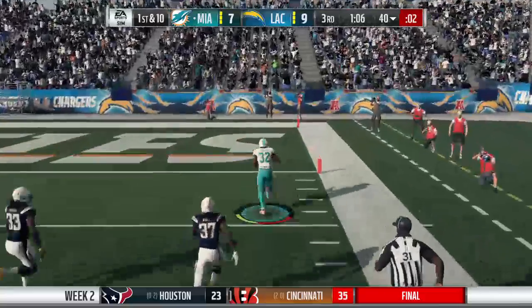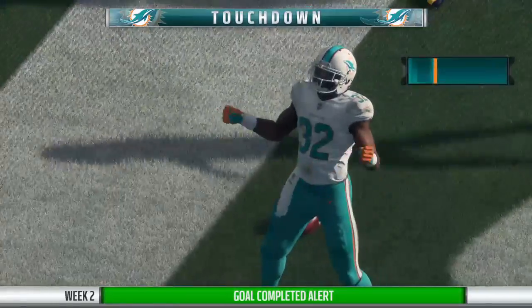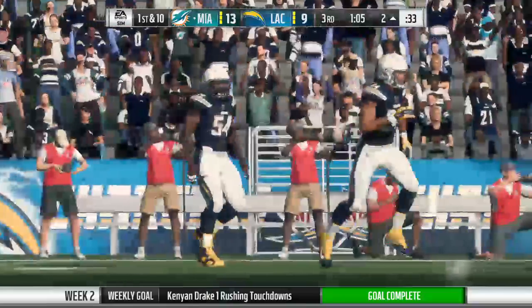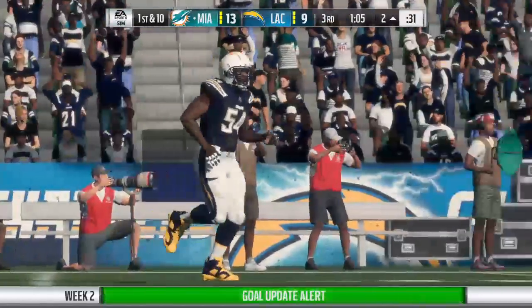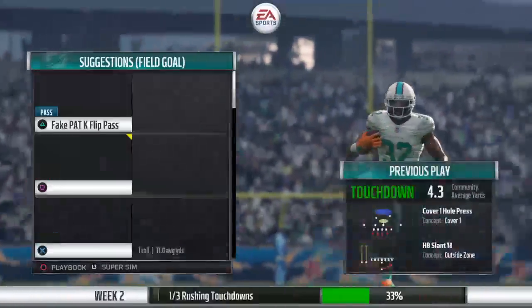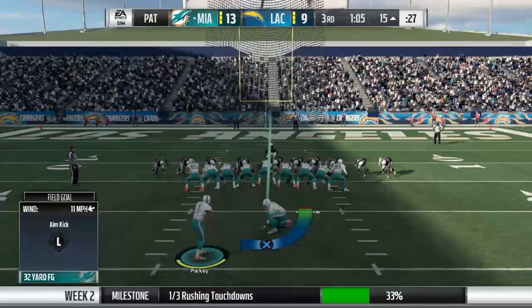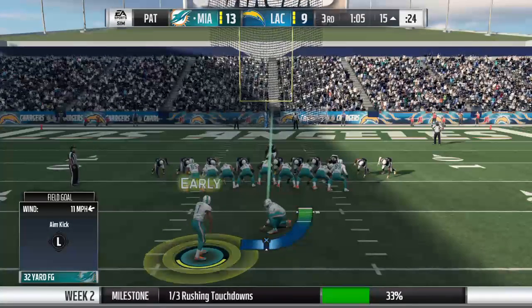There he goes, right side, and all the way in for a Miami touchdown. Kenyon Drake, his second touchdown on the season, and the Dolphins are in for six. Good start to the season for him. He had the touchdown last week in the opener and a second one in week two now. How about the pace he's already established, right?